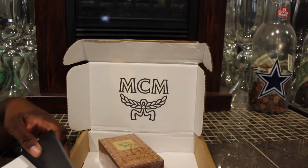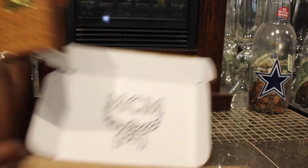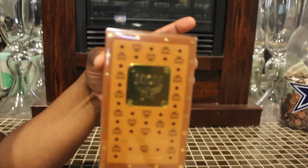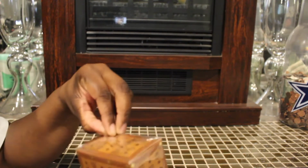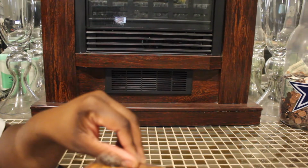Y'all, this is a perfume. So here it goes. Here is the box it came in, the little cognac color box. So I'm going to open it for you guys. This is the 1.7 fluid ounce, and the price of this is $80. The taxes were $6.60, so it was $86.60, and this is a final sale. The shipping was free.